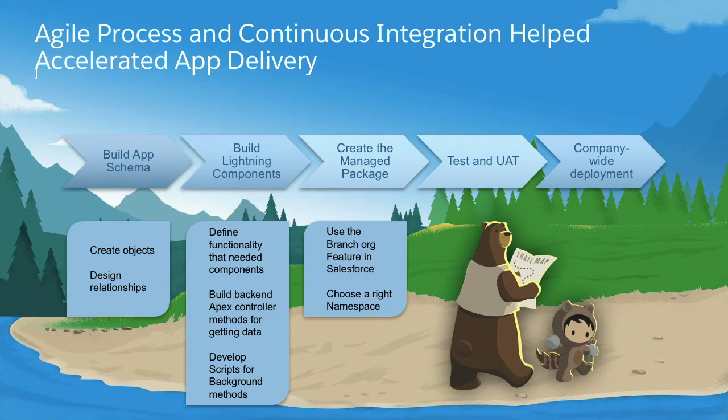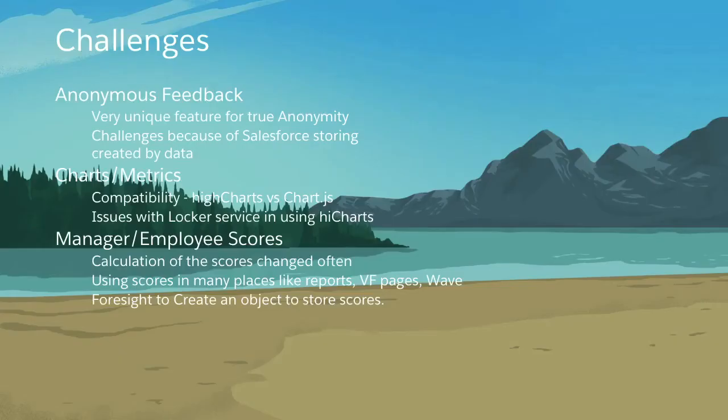So this was the main time frame of how we developed the app over 6 to 8 months. And so finally, about the challenges.